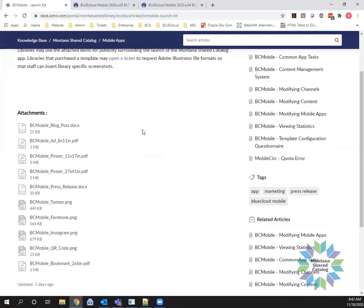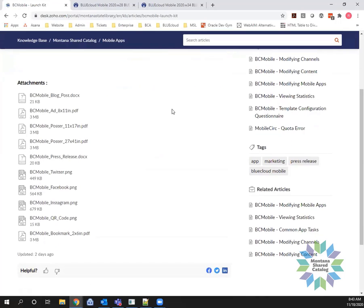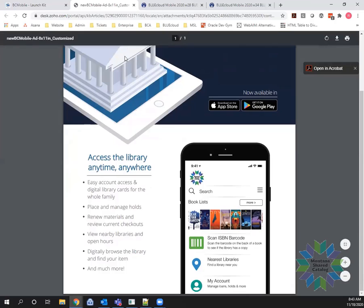And we have a variety of materials available, most of them in PDF form. If you have staff on hand that like to tinker in Adobe Illustrator, you can open a ticket and I can send you Adobe Illustrator files as well. So for example, there are some posters that look like this that have a screenshot from our app as well as instructions to go to the App Store or the Google Play Store.